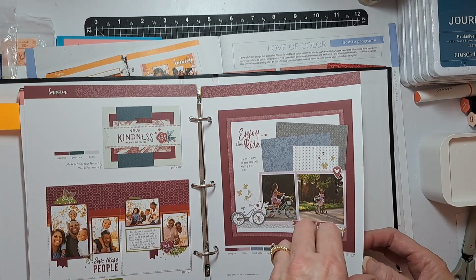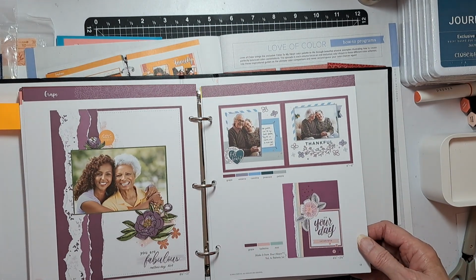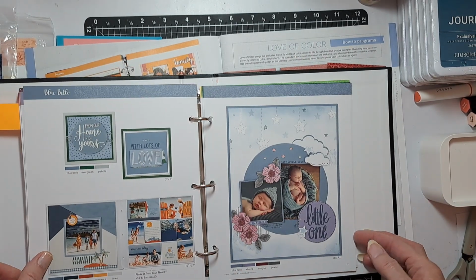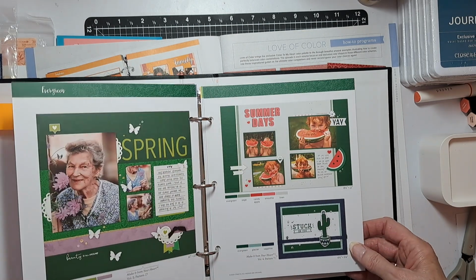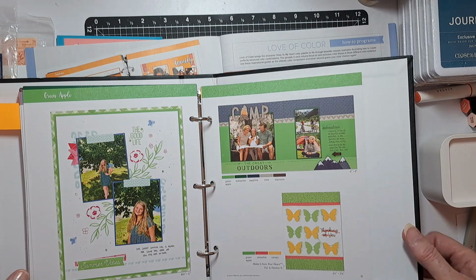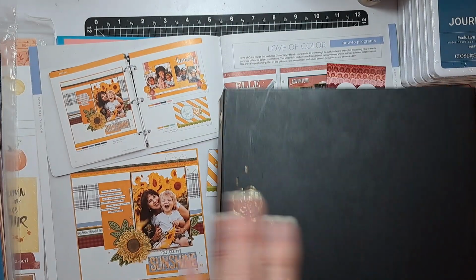These, I can't say enough. This is really great. I'm not going to go through the whole thing, but it shows you all the different things you can do with your scrapbooking and your card making.